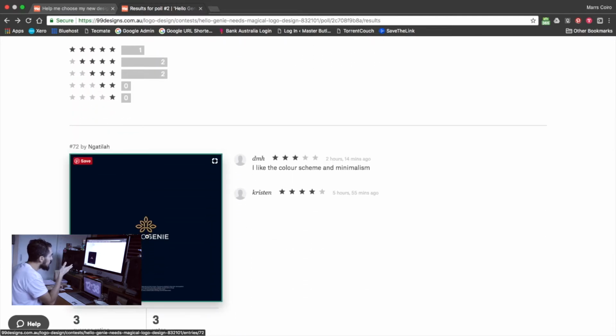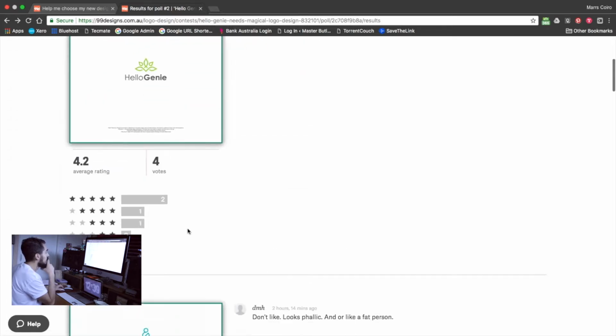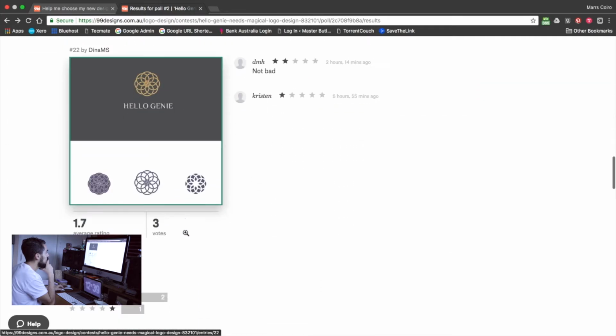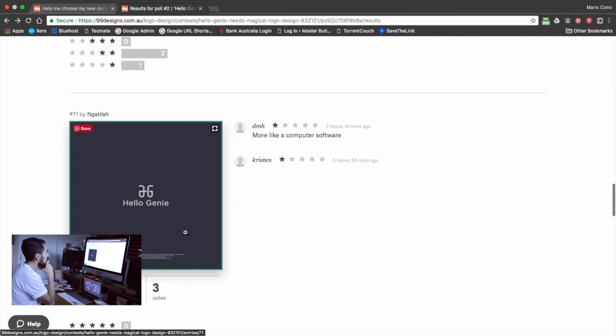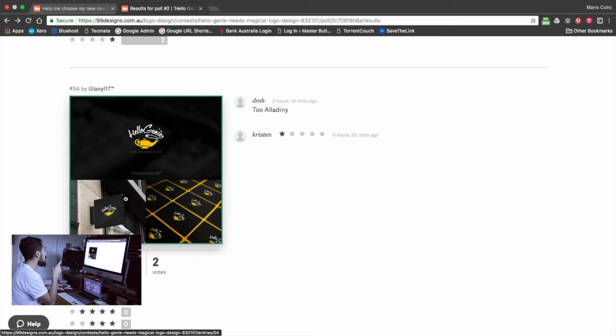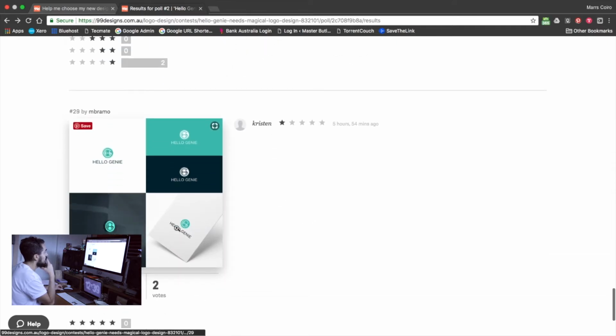This one's in third place. I do like this as well. I think if this was in a different color, it would be just as popular as this one up here. And that's fourth, fifth, sixth. I thought that would be a little more popular, but it hasn't been, which is good. It's good to see. Seventh and an eighth.